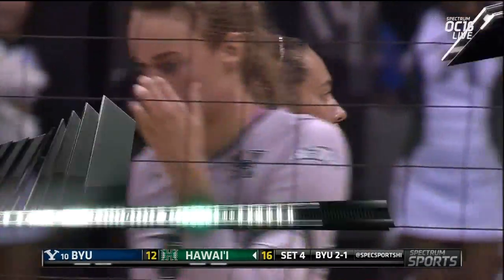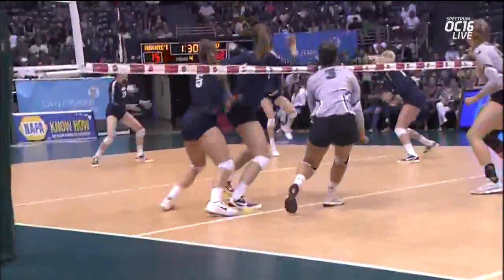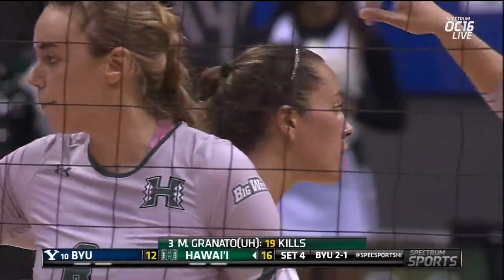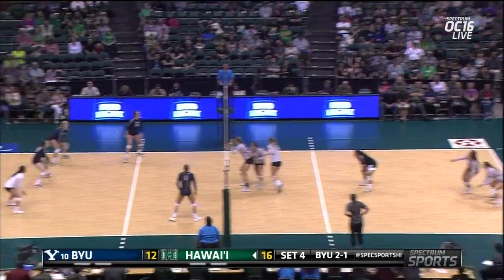That was her 46th attack. What's even more impressive is her hitting percentage tonight. 19 kills, hitting .304. .300 is a magic number for an outside. For Granato, if she had .250, I'd be happy on the night. And she's hitting so many balls.